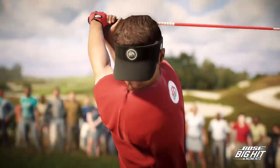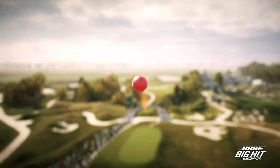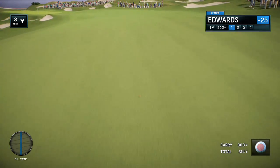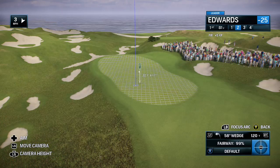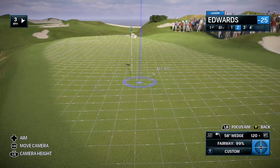Oh, he's winding this one up. Doesn't have the power, though. Looks to be putting everything into this one. Just destroyed it. Woo, that is long. Paying attention like a little kid at school, Frank. That baby's sitting up. It's got the best view as well. You don't even need binoculars from where that ball is.